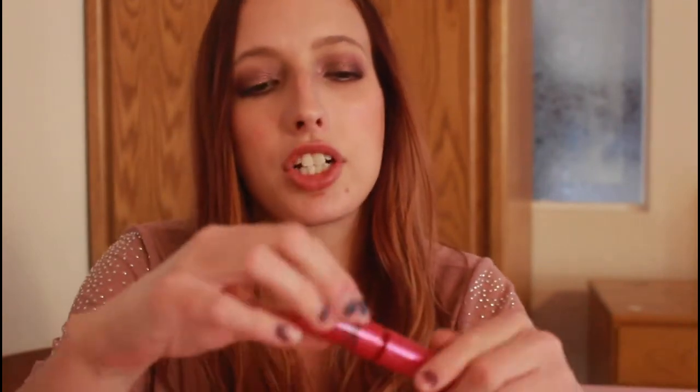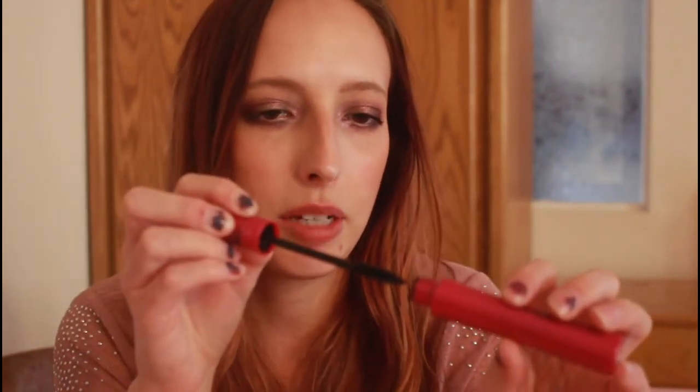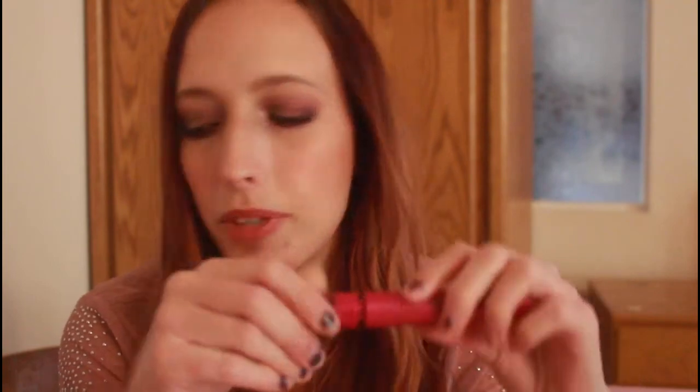And then I got the Lash Love Mascara, which is just a mascara. It's nothing special. It's not a mascara that's going to change the game, but it works. It does the job, but it's nothing I'm overwhelmingly into. It's not perfect. Next up, let's go into my 3 empties for the month.